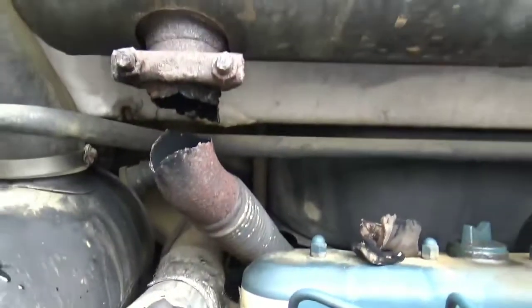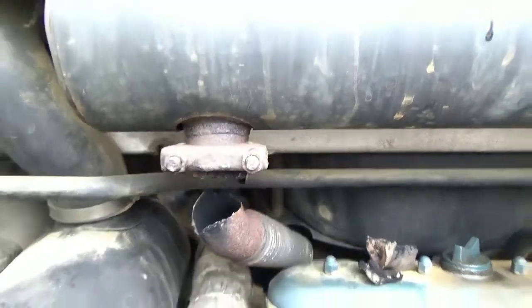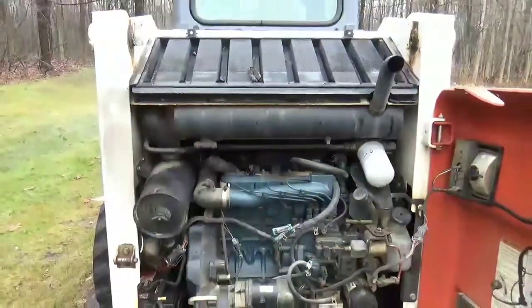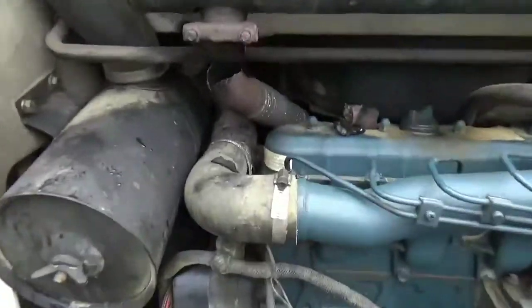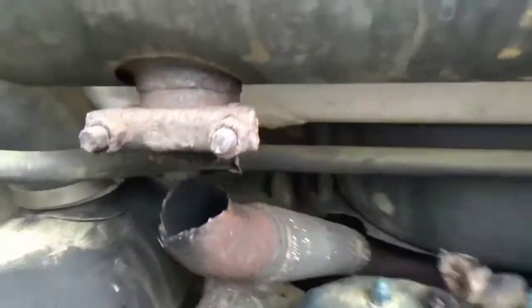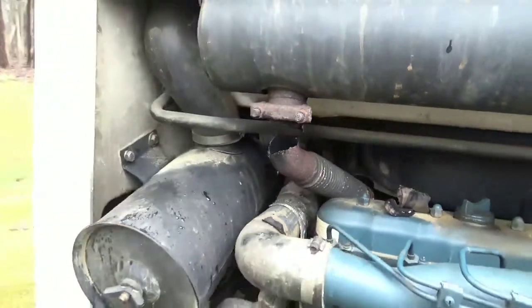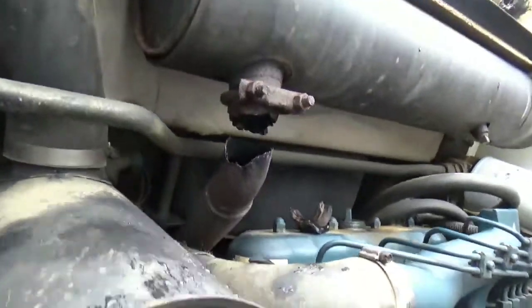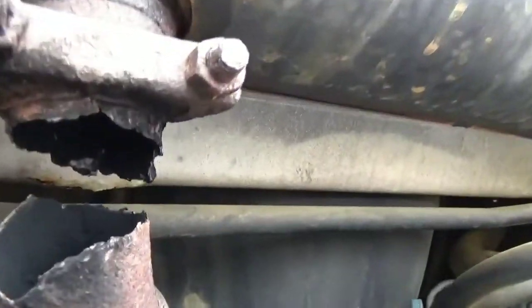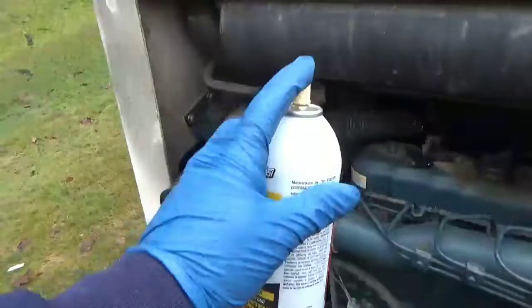Rusted out. You figure it's 20 years old, and it finally let go. Now, I've patched this place before on this machine, and it was some JB Weld, and it finally fell apart again, but it lasted about 3 years. Well, we got more snow coming tonight, and I'm not trying to wake up the neighborhood, so we're gonna go ahead and do a little band-aid patch on this.